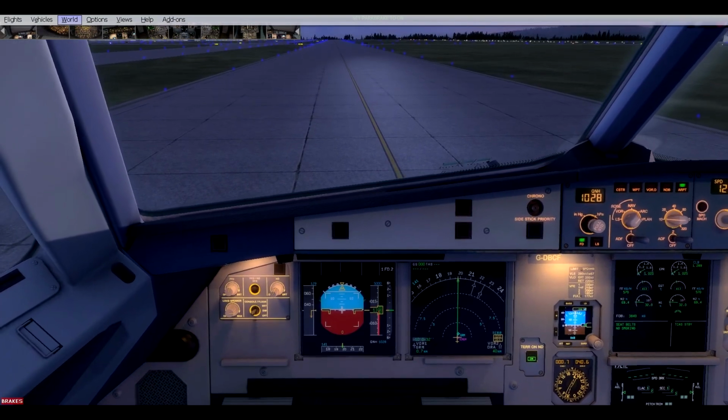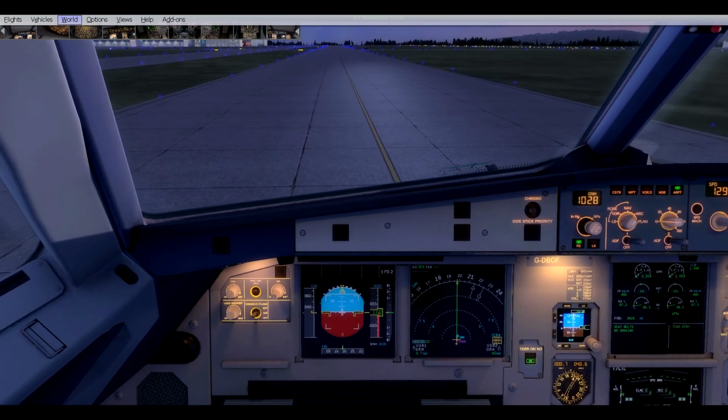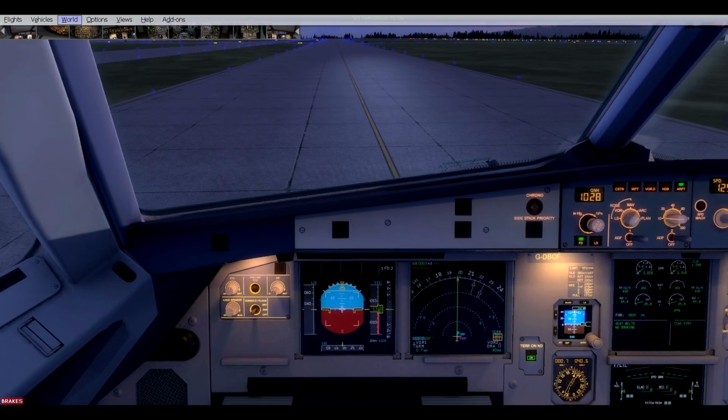Well, welcome to Oslo. This is Speedbird 770 flight from Heathrow to Oslo. We'll just jump back and have a couple of replays like we did before.